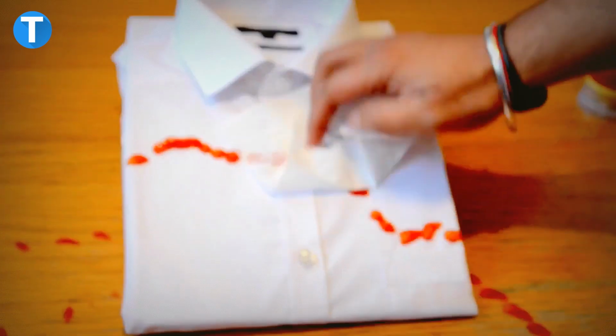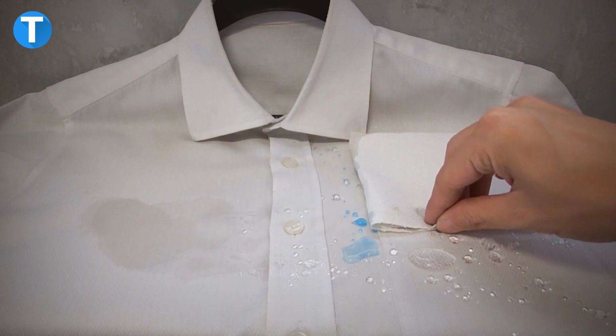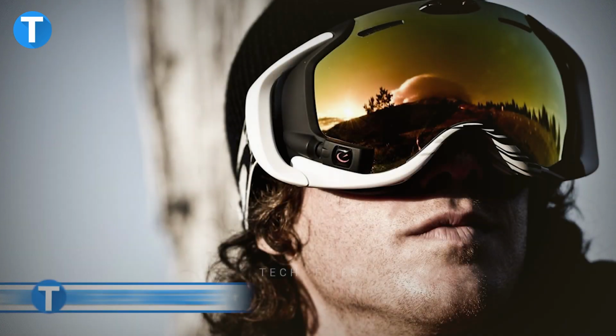So whether you're looking to make sure that your new suit remains clean on a crucial office day, or you want to grab a few pastries without the fear of stains from jams, mustards, ketchup, and other fillings.